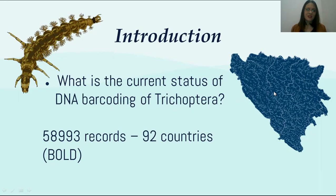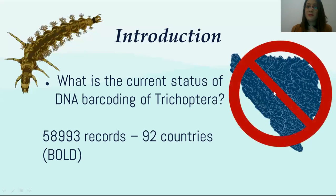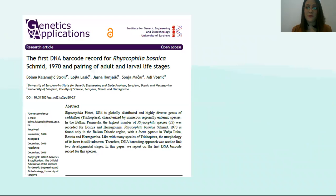But what is the status of DNA barcoding in this country, especially when it comes to caddisflies? To answer this question, we have screened the BOLD database and we have found almost 59,000 records from 92 countries, and not a single one was submitted from Bosnia and Herzegovina.